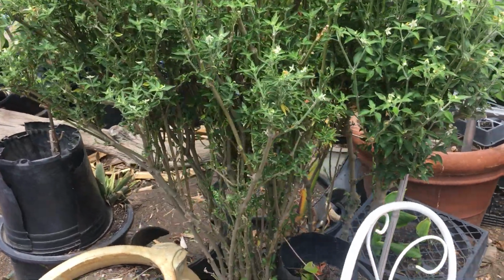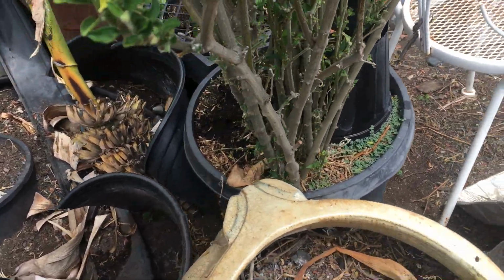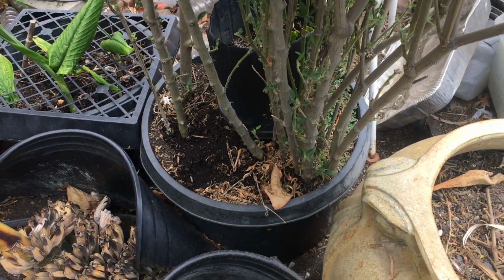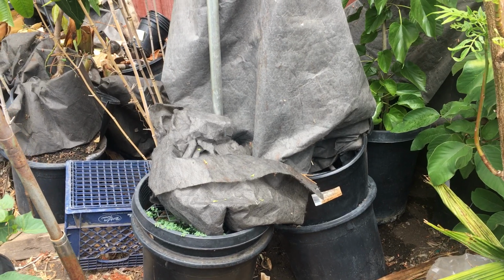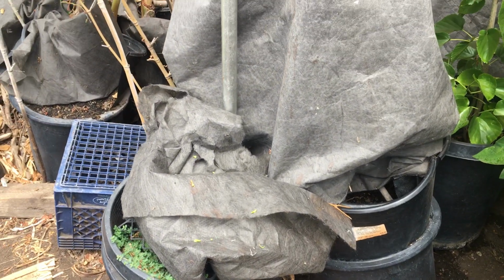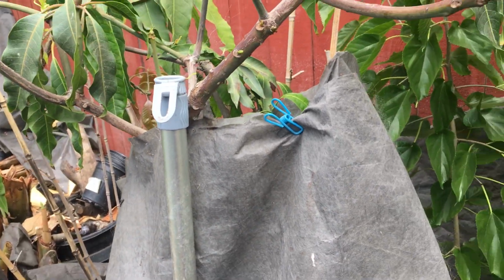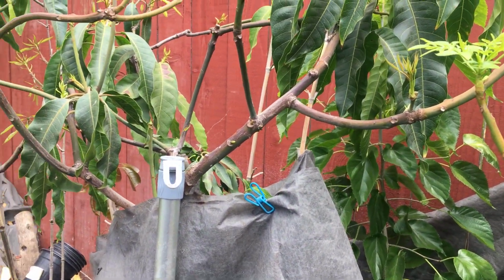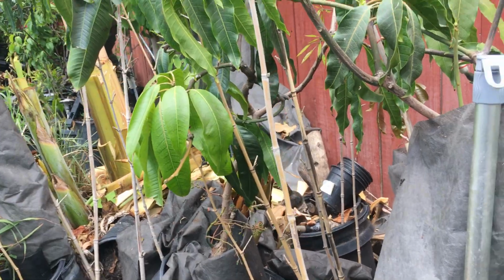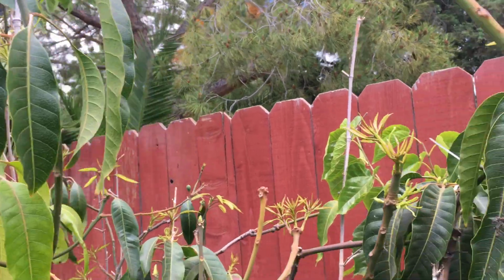So that's my chili. Again, I didn't have time to repot it. So it's like 3, 4, 5 years old already in that pot altogether. Just leave it alone. Okay. So this is another Manila. I bought it from Home Depot, and I started grafting it as well from my Mahachanuk. Mostly just Mahachanuk. So new leaves pushing out, some fruits.